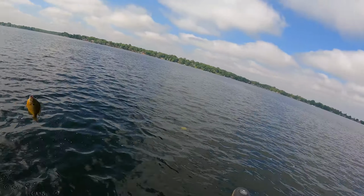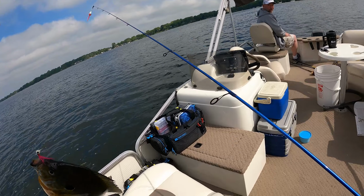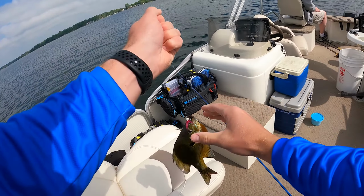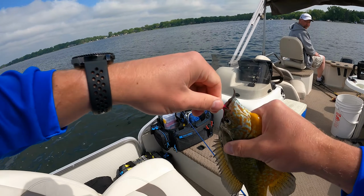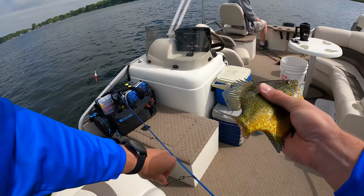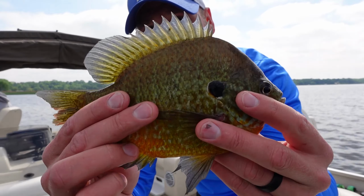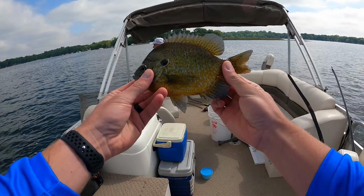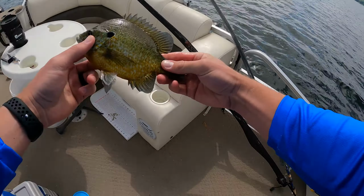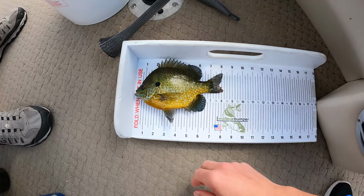There's a nice sunfish. Wow. Nice. Ooh, she's chunky. Almost keeping that guy. Wow. Look at her. Pretty fish. Check her out, huh?